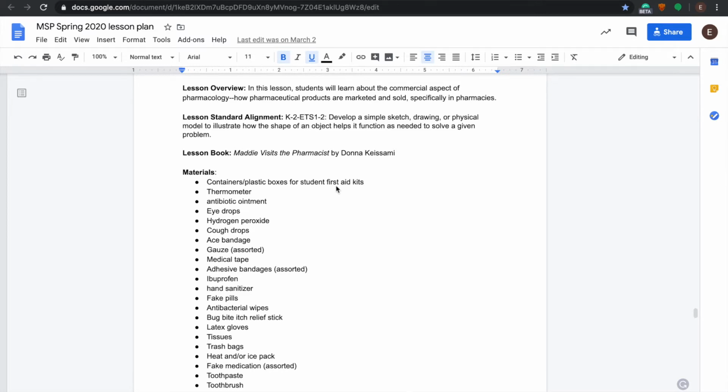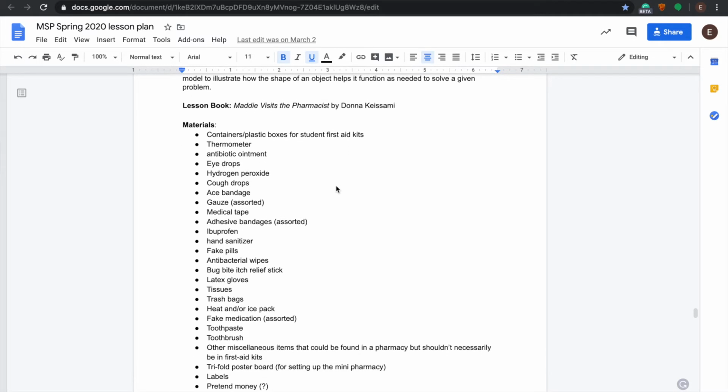So again, reminding the students that over the counter, it can literally be bought at any pharmacy or any store such as CVS, Walgreens, Rite Aid. A lot of students are familiar with these pharmaceutical companies. So just telling the students that over the counter can be literally bought from any of these stores versus prescription.